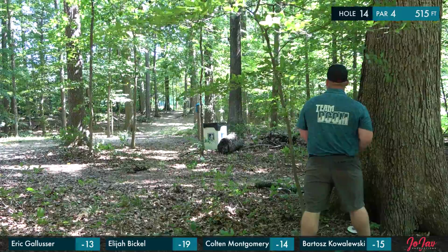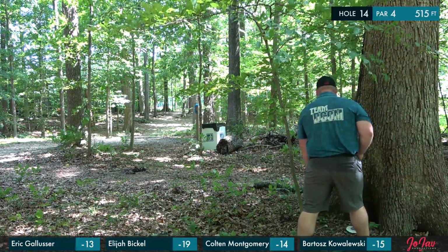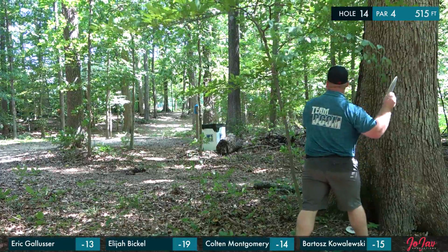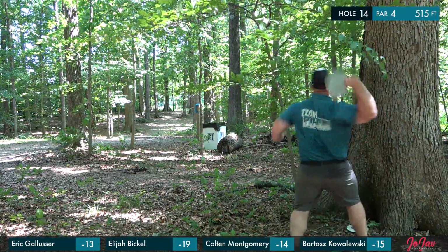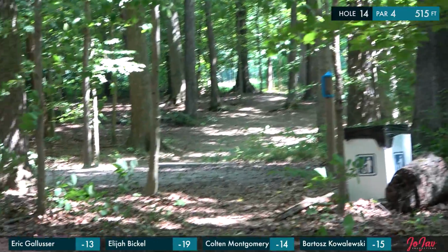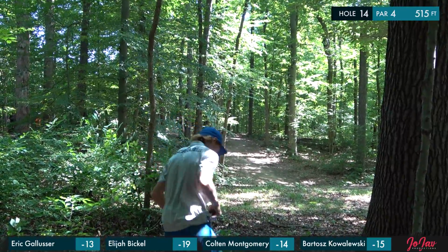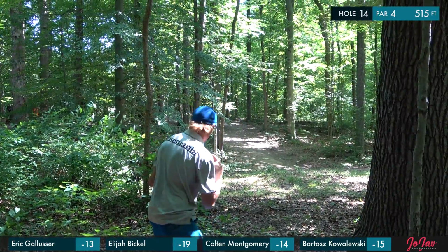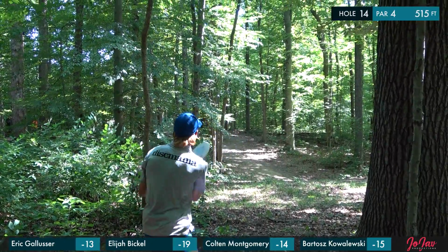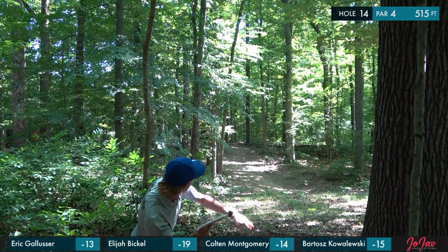So you see he throws that anhyzer. Looks to have made it in the fairway. And Eric's got this tree he's got to contend with. He looks like he's trying to throw maybe a forehand or a roller. Oh. Oh, he got a tree 70 feet in front of him. And here you can see what I meant by Colten's tee shot pushed just a few feet too far. And he's left with this uncomfortable angle.